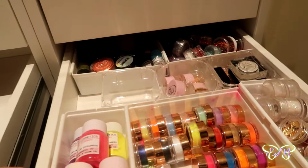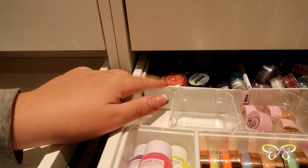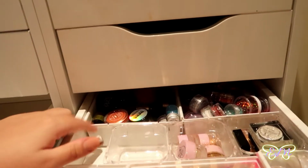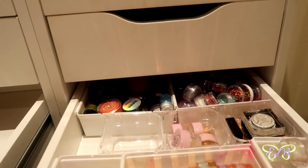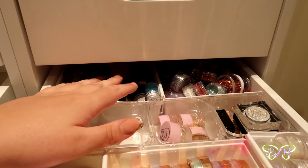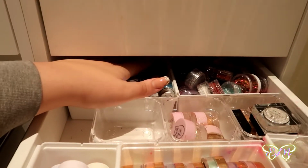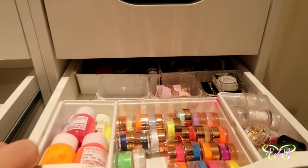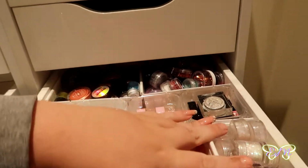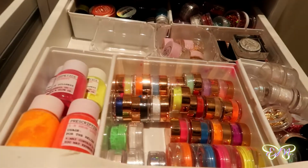But I feel like that's a lot more organized. I have other pigments back here and glitters back here. I'm not gonna lie, it's not something that I use very, very commonly, so they're not something that I need to see all the time. So I don't mind reaching my hand in and having a little peek, because that's the only thing with Alex drawers, is they don't extend all the way out, which is quite annoying. But yeah, I am pretty happy with that drawer now.